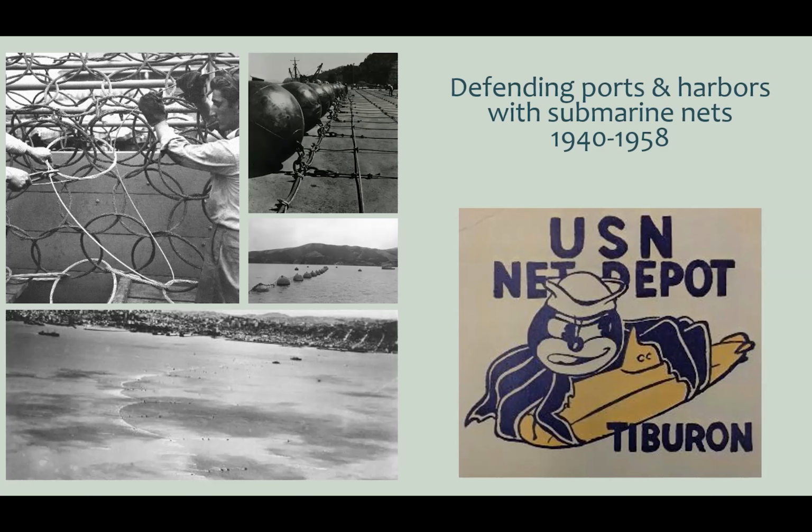And then on the lower left there in that photograph, you can see some of the arcs in the water, little look like foam lines. And those are the nets. They were held down by weights. They had big metal floats at the top, and you can see the currents dragging on them. Very strong currents that go through the Golden Gate.